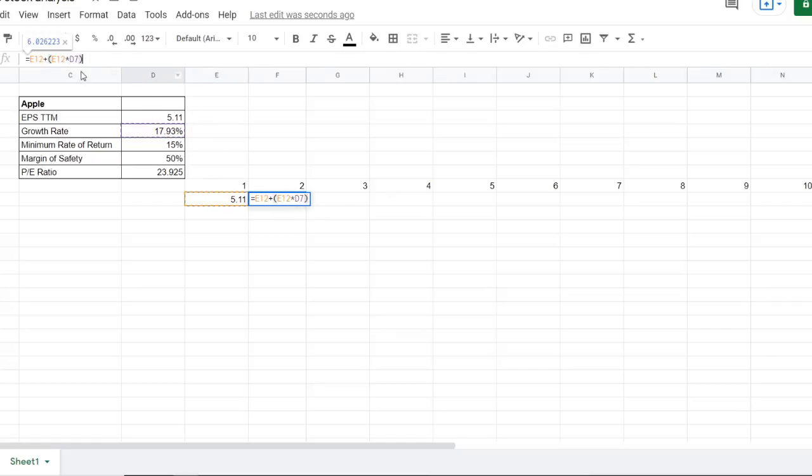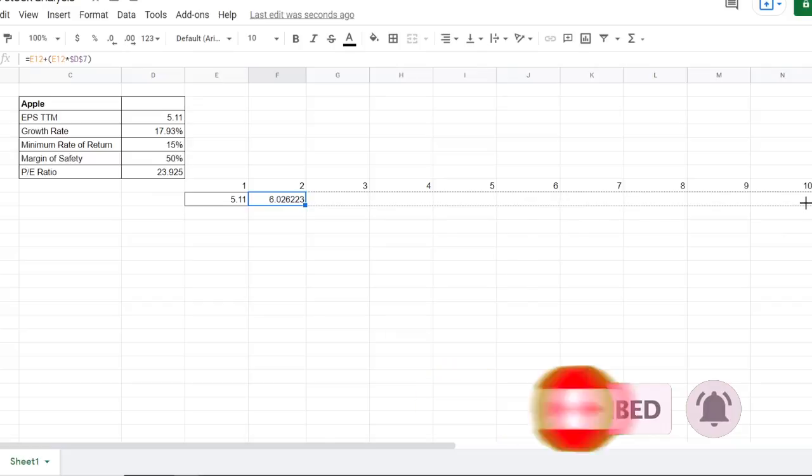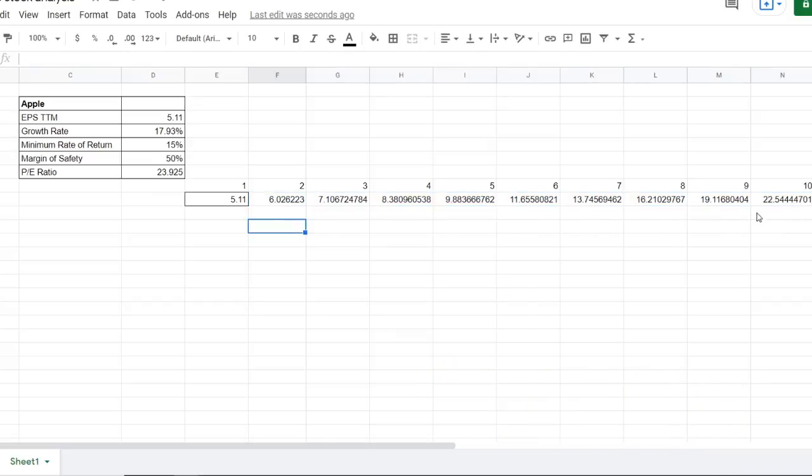What you also want to do is lock this value in. That's going to make it much easier to assume the EPS for the next year. So you type in the dollar symbol before the D and after the D, like so. Then press enter, and we have the assumed EPS for the second year. So just drag that number across, and what we have found out is the EPS for the 10th year of Apple. As you can see, the future EPS value is at 22.54.